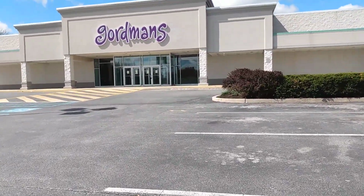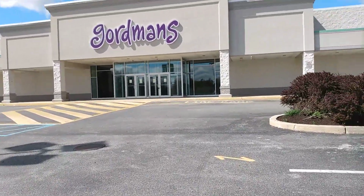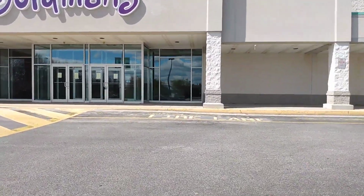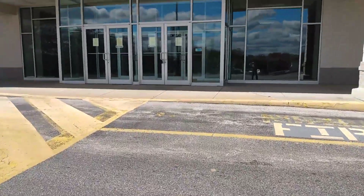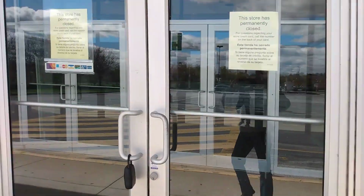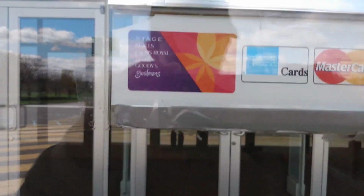It's like awkward. That's all I can really tell you about this. But let's go see what's left. There's the sign. It says this store is permanently closed. I already have the Gordmans credit card thing.